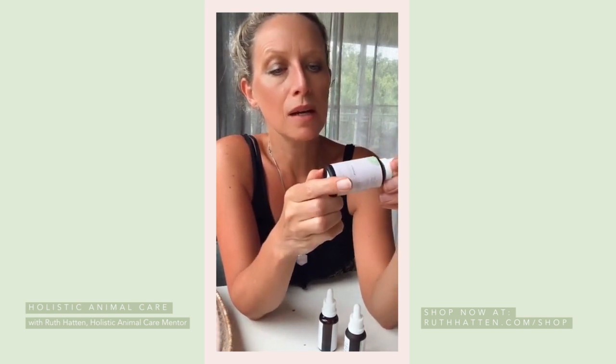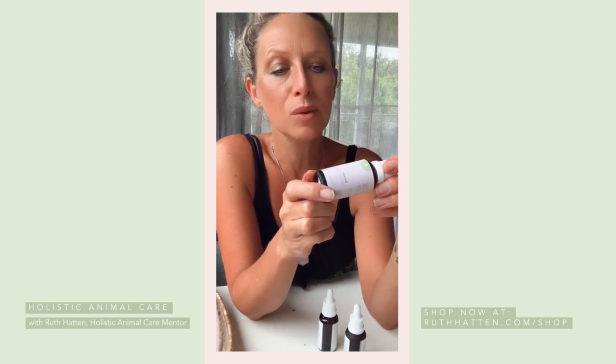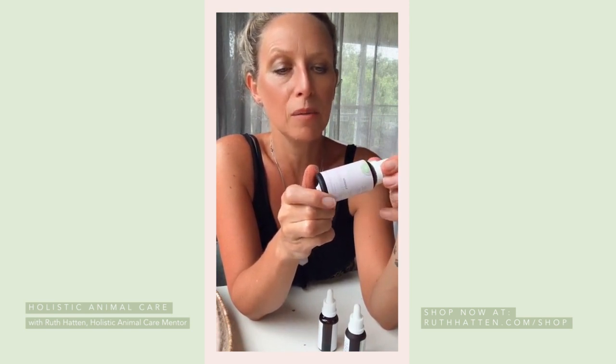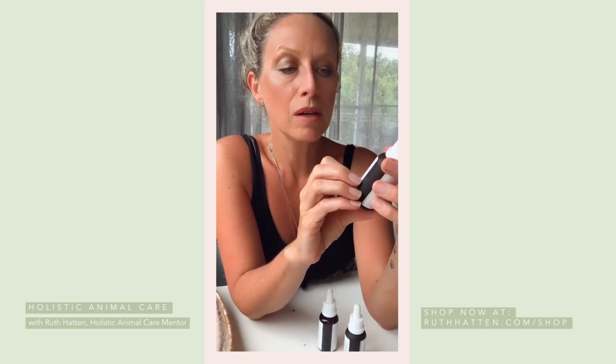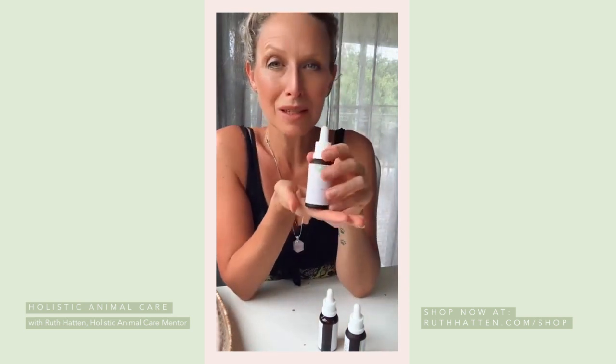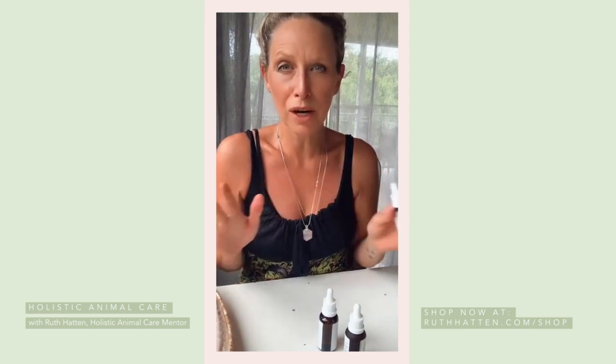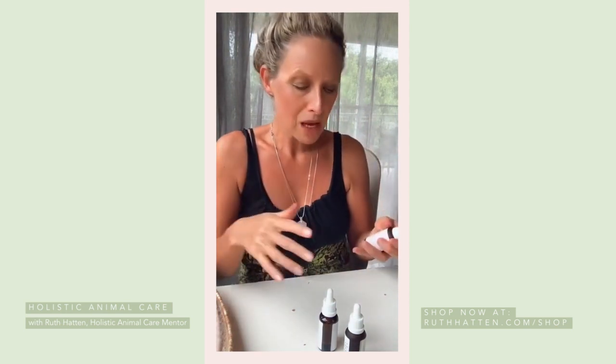How do I describe it? A natural, gentle flower essence blend to help calm and relax your animal, to alleviate anxiety, stress, fear, panic, and worry. You can give it every half hour, every hour, as much as is needed to calm your animal down. Whatever your animal doesn't need, they'll let go of. You can't overdose. It's really, really safe. All of the flower essences, you cannot overdose them, and the same rule applies: whatever your animal doesn't need, they'll just let go of.